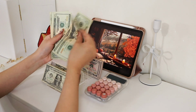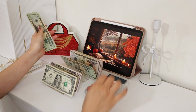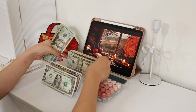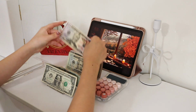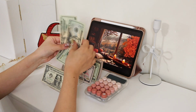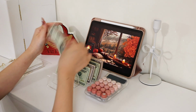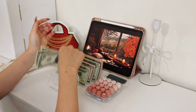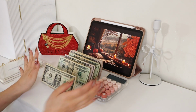plus 1, 2, 3, 4, 5, plus 100, plus 50, plus 40, plus $3. $993, but I'm just gonna double check.